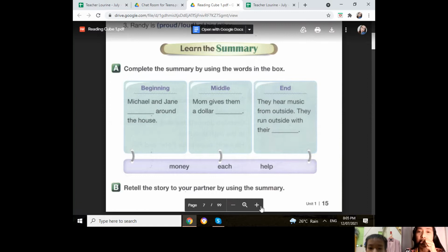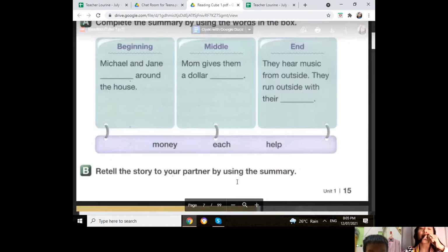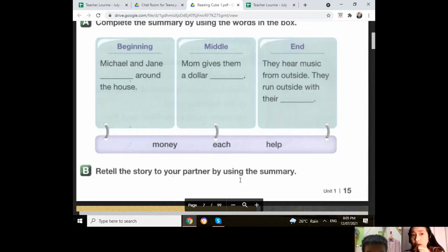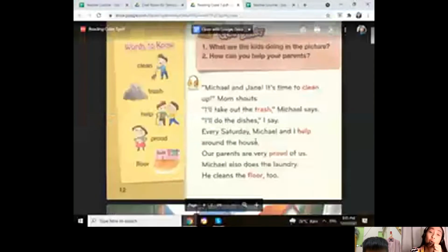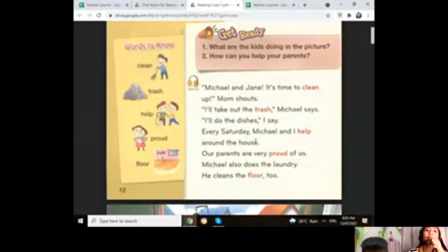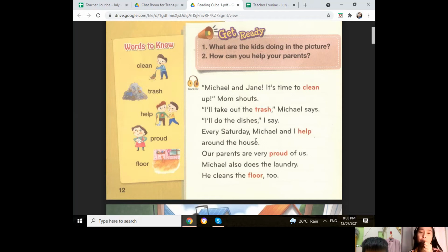So the last category here is letter B. Can you please retell the story to us? Can you still remember this story? So letter B is, can you retell the story? What is the story all about? About cleaning day. I see. So cleaning day is the title. Okay. Do you want to retell the story?